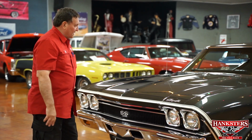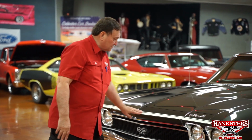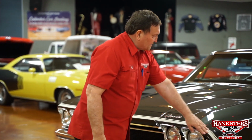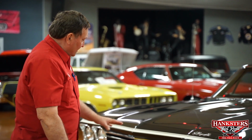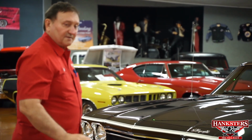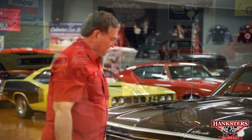Again, '68 Chevelle, I mean, really good looking car. Great color combination, nice accentuations with the white striping against that dark green background, black along the bottom, all the black accents in the grille and everything make this car really stand out. Let's go on to the driver's side and see what we can find for you.